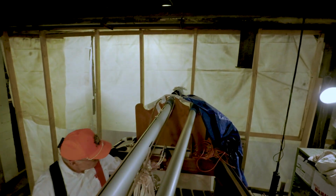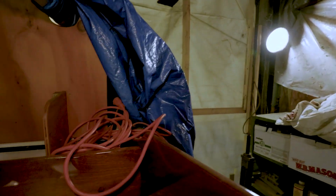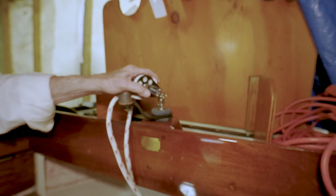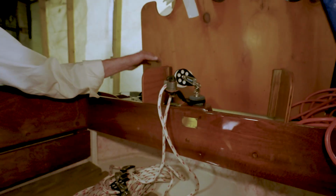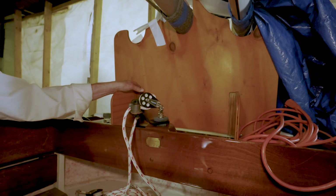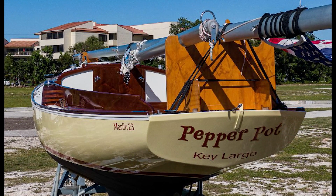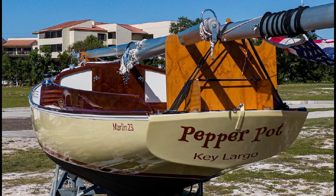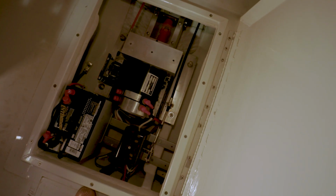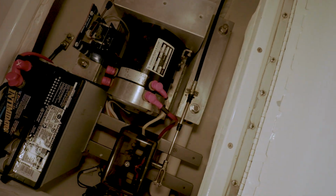We have the same mainsheet arrangement back here, just dressed up a little bit. There's a traveler behind here to adjust the mainsail. And look at this nice little custom rig to carry the spar. So when you want to drive down the road with this rig, the spar is going to live right in this cradle here, and there's one up on the foredeck as well. And here we have the engine. This is known as electric power. This battery right here, this particular battery does not provide the power for the motor.